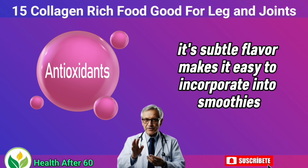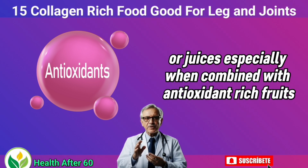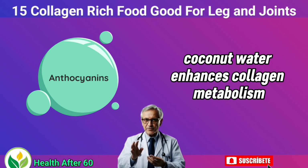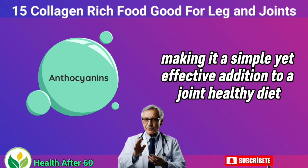Its subtle flavor makes it easy to incorporate into smoothies or juices, especially when combined with antioxidant-rich fruits. By maintaining an optimal cellular environment, coconut water enhances collagen metabolism, making it a simple yet effective addition to a joint-healthy diet.